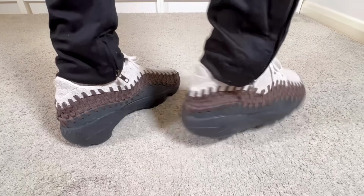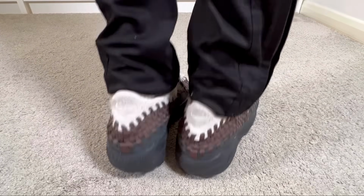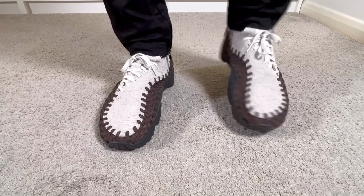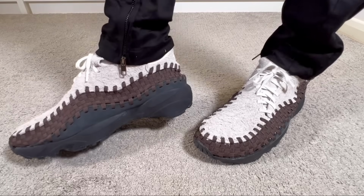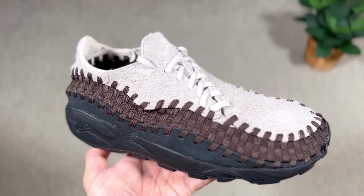And for sure you can actually see that this one will be a very big element of design on this Footscape, which will cover most of this upper, and for sure will give it a very interesting design, at least comparing with so many other releases on the market.